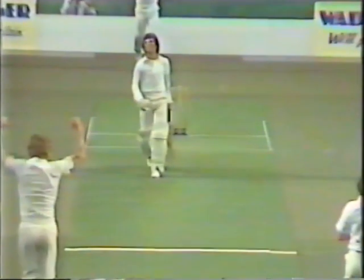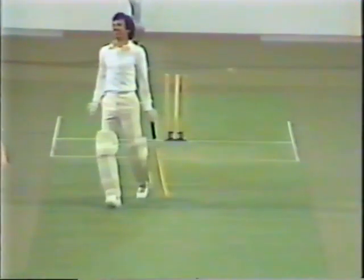An outswinger from Stuart Turner. Asif trying to play it on the leg side, gets an inside edge there onto his middle stump, which rocks back, and that might be the moment that sends this trophy to Essex. So there's the score in the 7th over, 42 for 3, needing 97.